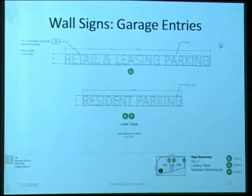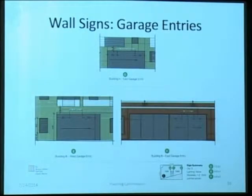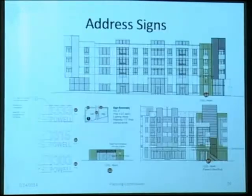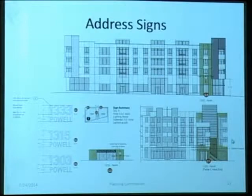And then there's several more wall signs. All of these are relatively small, ranging between 7.2 square feet for the retail and leasing parking, and 4.8 square feet for the residential parking signs. These are located at each of the parking entry exit areas. And neither of them are illuminated, right? Let me double check. No, these are not illuminated. Additionally, there's 3 address signs, and they're each about 5 square feet. It's hard to see on this blow up, I apologize. Hopefully in your plans you can see them slightly better. They're centered near corners of each of the buildings, and none of these are illuminated either.